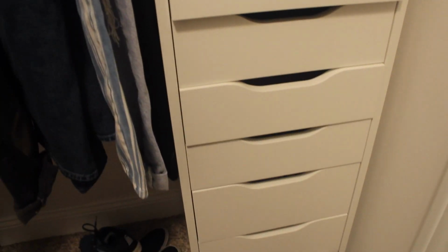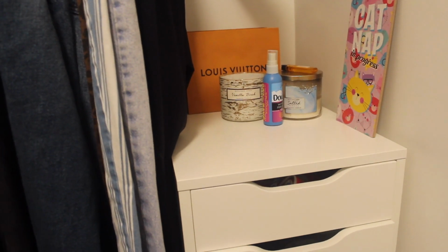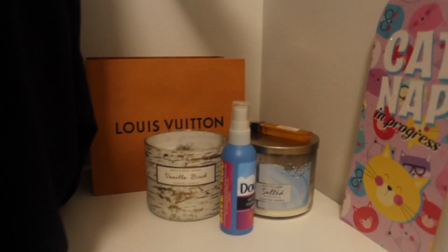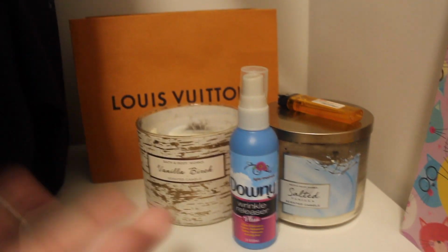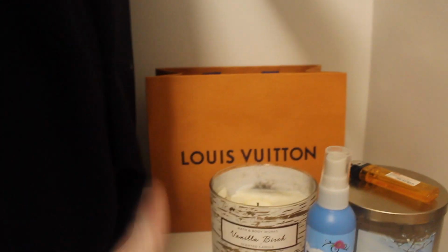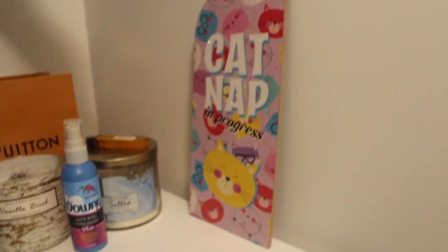And then I have some jeans that I wear often. And then I have the Alex 9 drawers from IKEA. I feel like every girl has these. Like every girl thought she was gonna be some beauty guru. But on top of this, I have like wrinkle spray. I have some candles because I don't really burn candles that much. I have this Louis Vuitton bag, and then this cute little thing I can put on my door when I'm taking a nap. So in the Alex drawers, I pretty much just have like random junk in there.